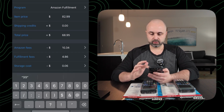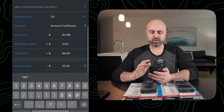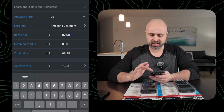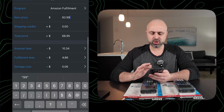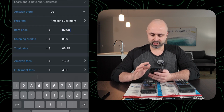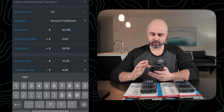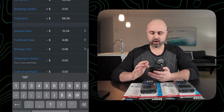Okay, so that should update. For anyone who has been selling on Amazon, I really hate how they changed this calculator. Look how annoying it used to be. So nice. I don't even know how to change this anymore. It's so weird how it doesn't even update. I'm trying to put in $82.99. Yeah, this thing's so terrible.